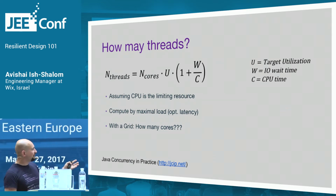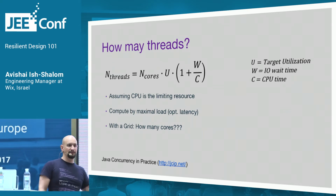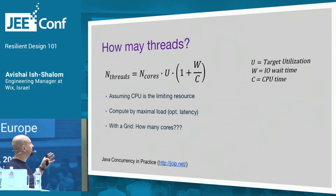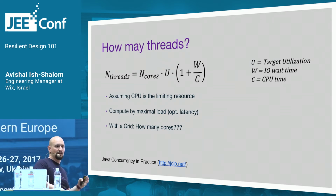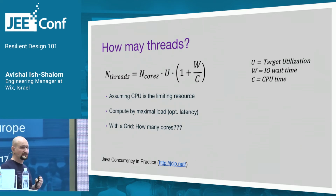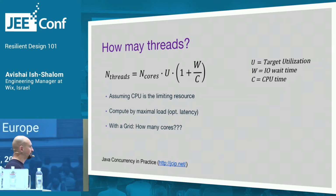Now, this formula shows you how to tune your system for an ideal number of threads. Let's say you have a web server, a user-facing system, and you want to tune the number of threads. This is from Java Concurrency in Practice, a very, very good book. I highly recommend it. Basically what it says is that the number of threads should be equal to the number of cores times the utilization percentage that you usually get from capacity planning, times 1 plus the ratio between the I/O, or the wait time, and the CPU time of your transaction. This is, of course, all averages. And this assumes that the CPU is the limiting resource, which is not always the case. Maybe memory is the limiting resource, or I/O, or whatever.